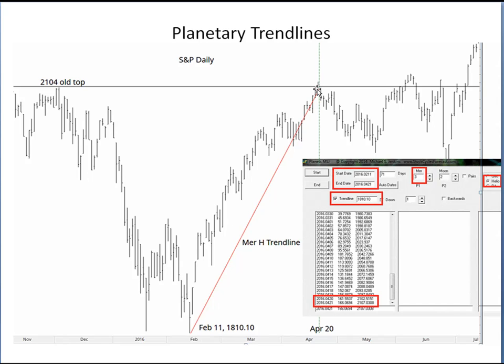And by law, when time and price are squared, the price here being the range, the market has to reverse and go down.